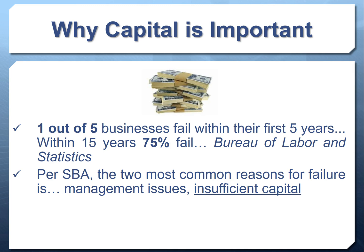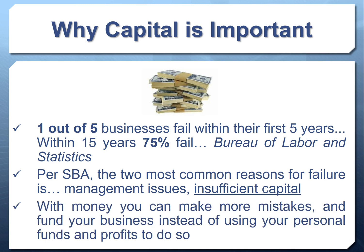One has to do with management issues. One has to do with insufficient capital. Now, the great news here is both of these are one and the same and easy to control. Because what happens is when you have access to capital, you can afford to make more mistakes. As business owners, as entrepreneurs, a lot of us are making mistakes all the time because we're learning as we go. And the more capital you have to help you make those mistakes and go through that learning process, the more stable your business will be.